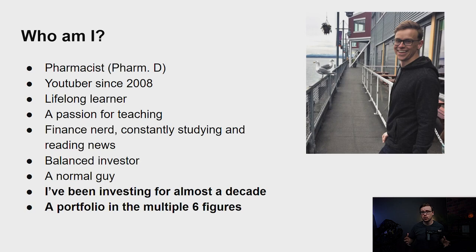And I think most importantly, my experience, the fact I've been investing for a while, the fact that I have done this on my own, it started with my hard-earned cash, and the fact that I have a portfolio in the multiple six figures that I built up on my own. And most importantly, the fact that over the past year, I'm up over 100% on my investments. All of this is something that I wish that I knew when I was younger. So that's what I'm going to be going over in this video.